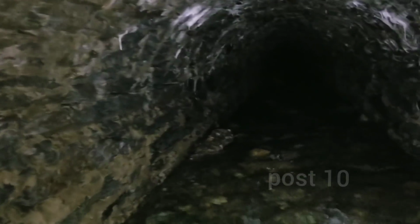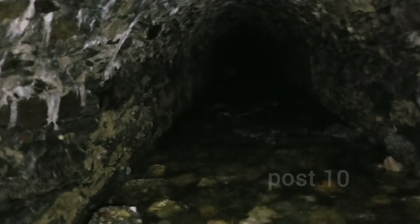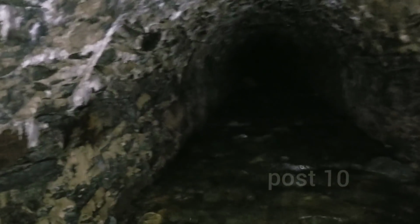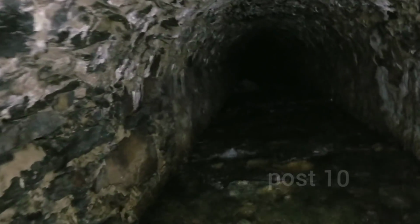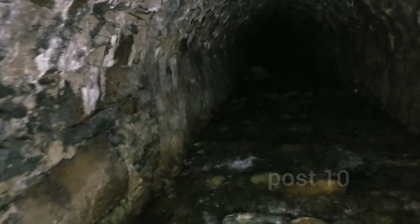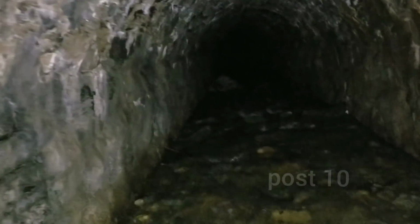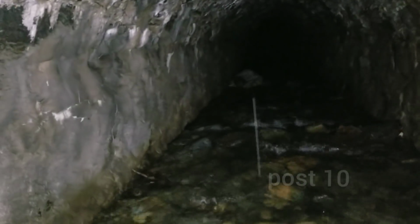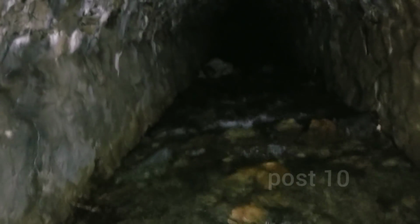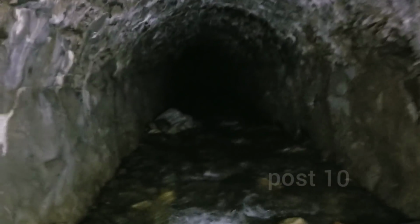The ceiling is starting to get a lot taller now. I can almost stand up in here completely, comfortably. When I go in here, I always carry more than one flashlight, because what happens if one of them burns out or something jumps out and scares me? If I drop it in the water and can't get it back, I'm blind in the dark. I gotta have another way.